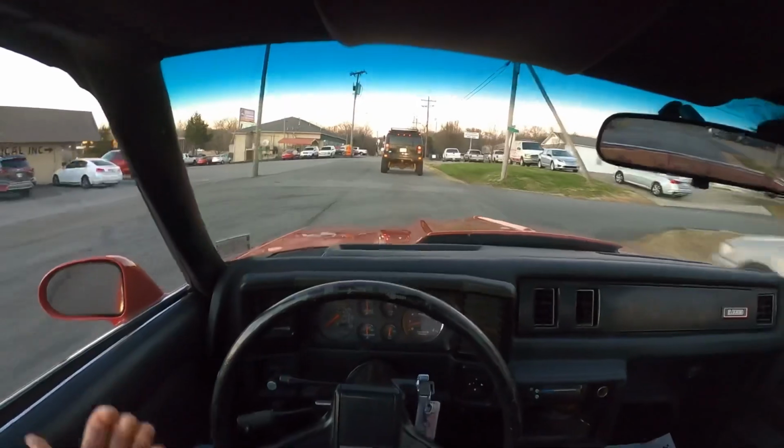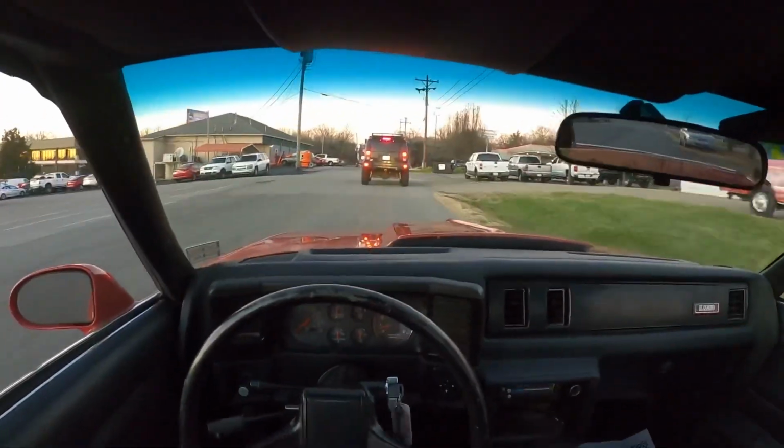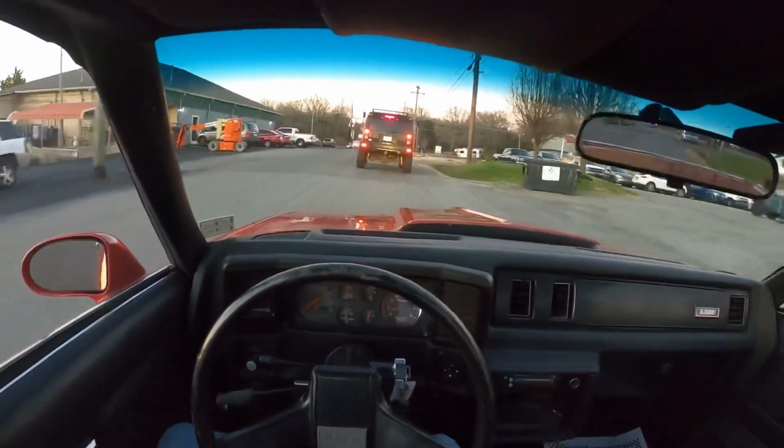But so far so good. I think this is a good cruiser car. The only thing I could see upgrading is the suspension.